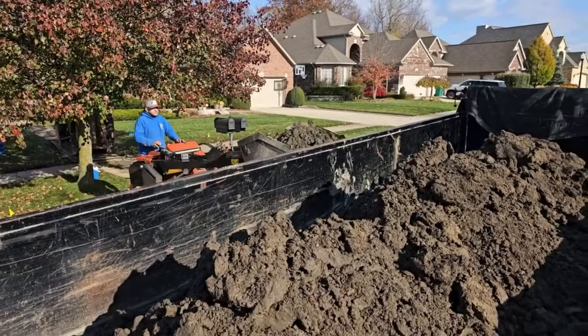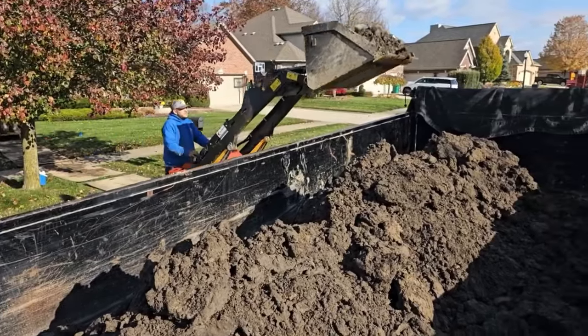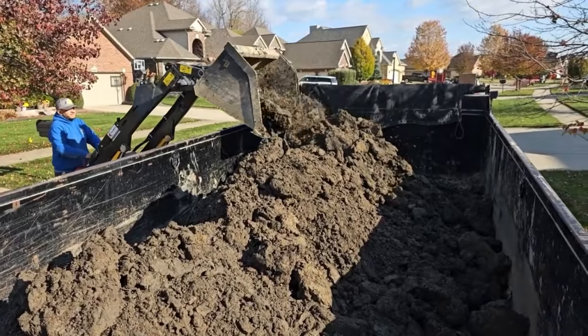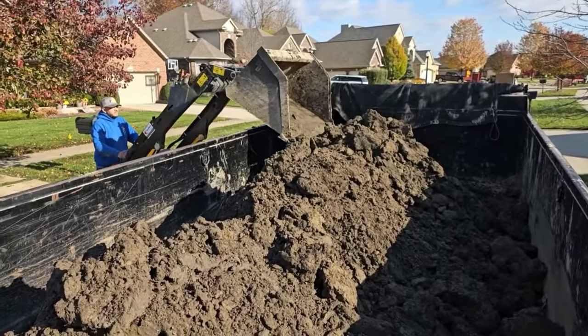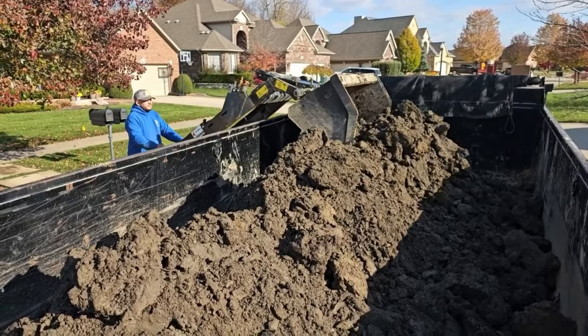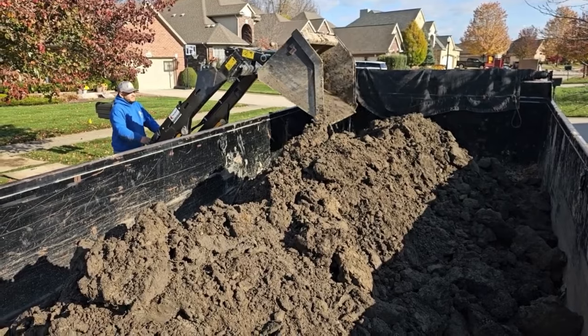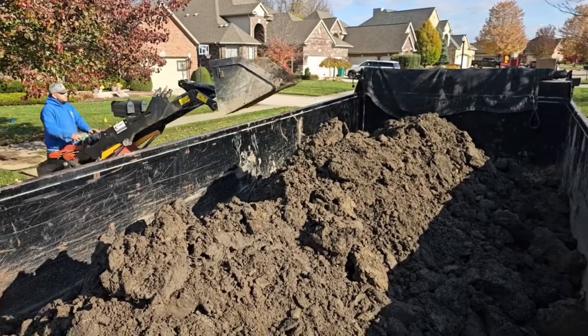We haul away all the dirt. Everything we dig out, we haul away. It's going to defeat the purpose to put the dirt right back in. All this work, this is the hardest part of the job, is excavating the dirt, and you're going to put it back in. It's just going to clog your French drain system.